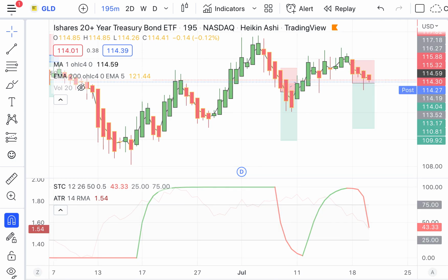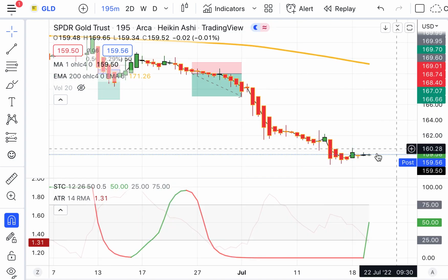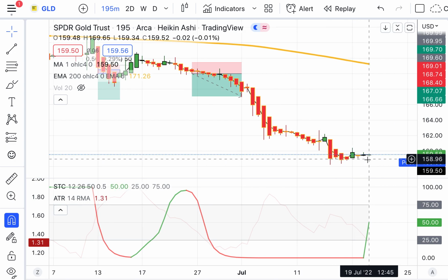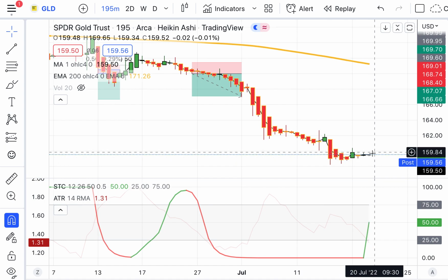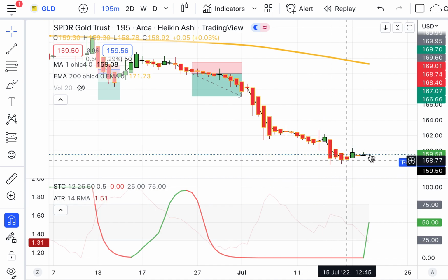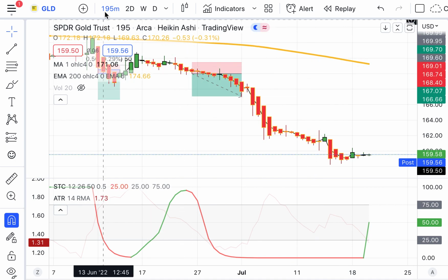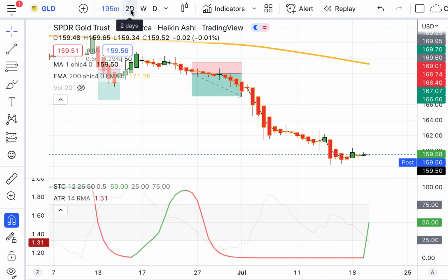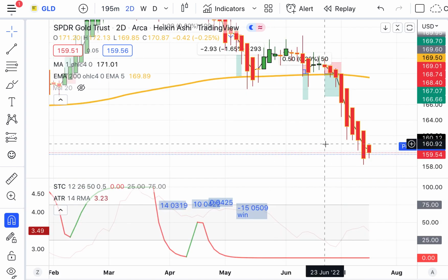Now, let's move on from bonds into gold, up 0.24% for the day. Is gold finding a bottom? That would be nice. STC went green, not in the morning, but in the afternoon. Not a lot to go green there, but it did nonetheless after all that down movement. Still has a ways to go before we can get into a long position on gold, a long way away from the 200 EMA, but of course going green like that gives us the possibility of jumping into a short position again. That last short position did nice for us.